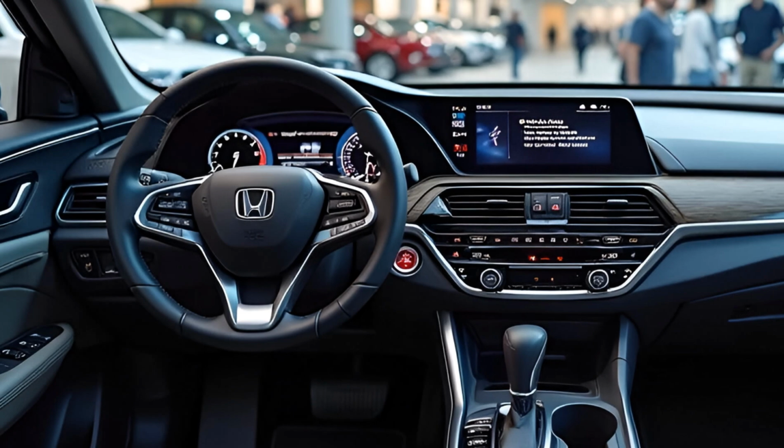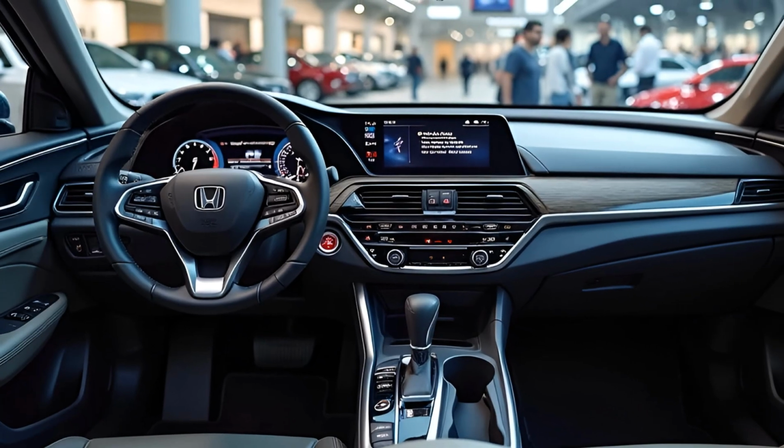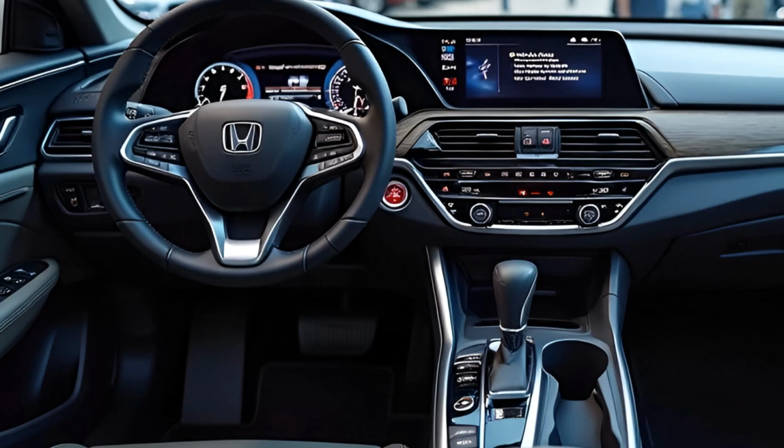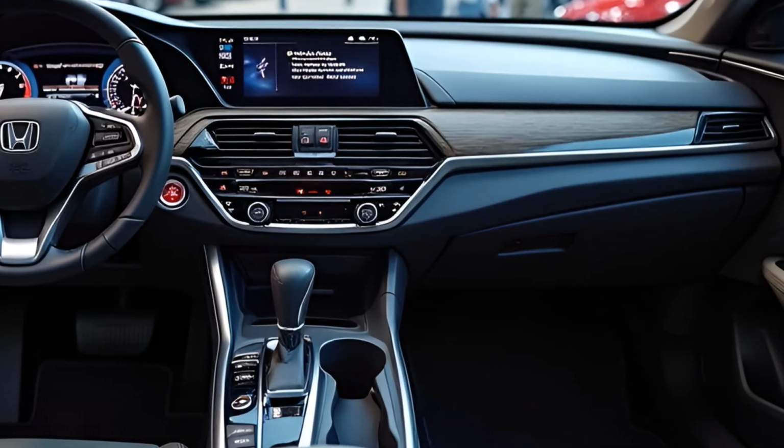One of the biggest upgrades is the available Google built-in system, which integrates Google Assistant, Google Maps, and the Play Store directly into the car's interface, offering a seamless tech experience for Android users.